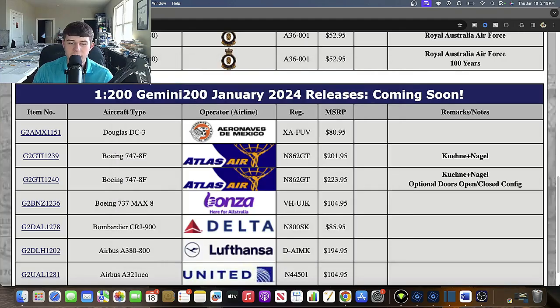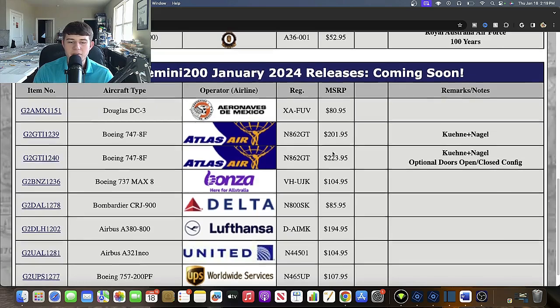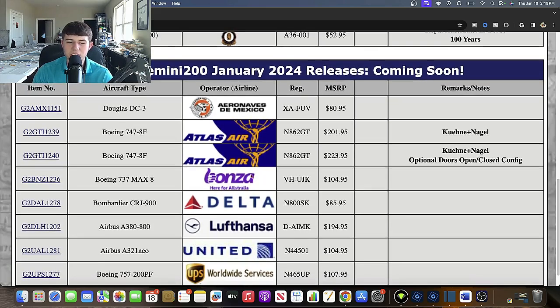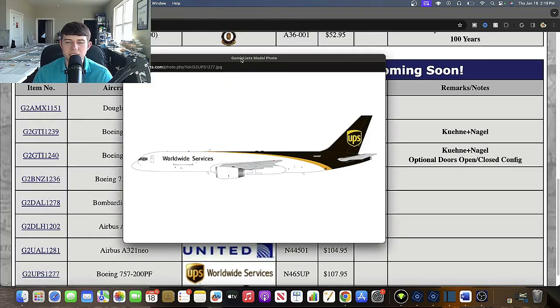We shall see, but not expecting it on this aircraft, as we have a UPS Boeing 757-200, another really good sequencing choice to get our round of cargo aircraft started for the year. This is awesome to see, as the UPS 757 is very popular in the United States, so glad to get another release coming for 1-200, and I expect a 1-400 next month as well. So a really solid effort right there. That's really good.